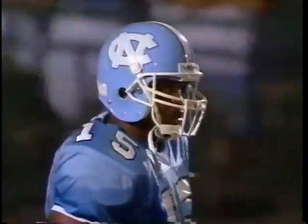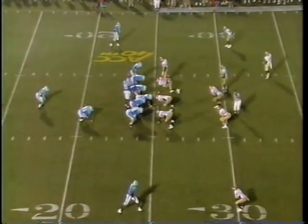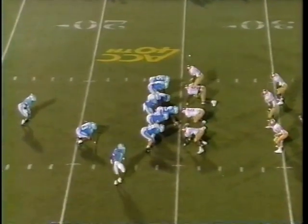Let's check in with Adrian Karsten. Adrian? So as North Carolina tries a few more pieces to the puzzle, we'll see if it works. Down 17-7 now.